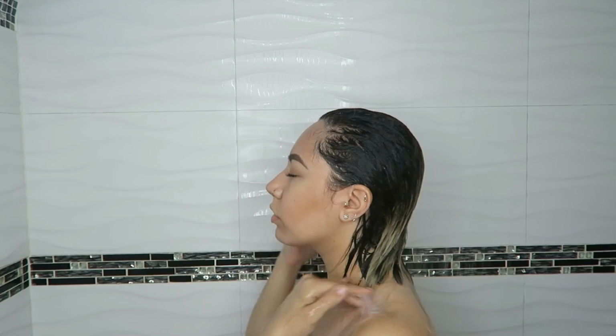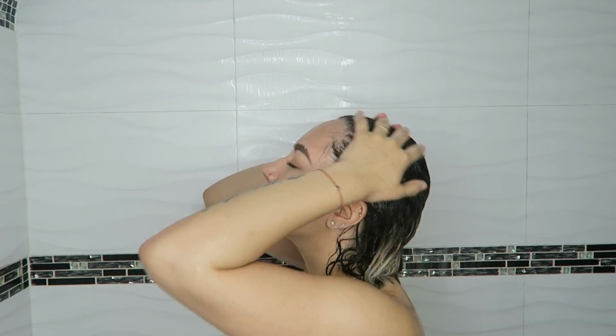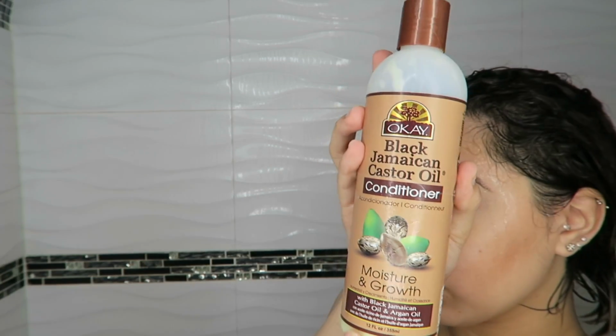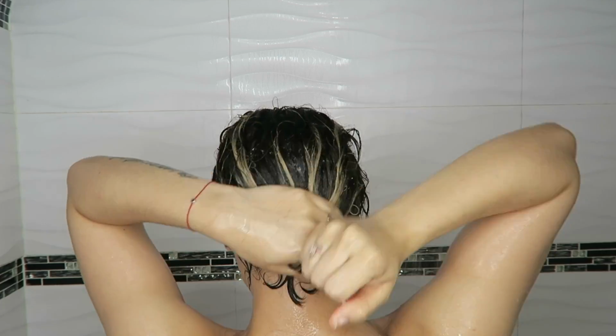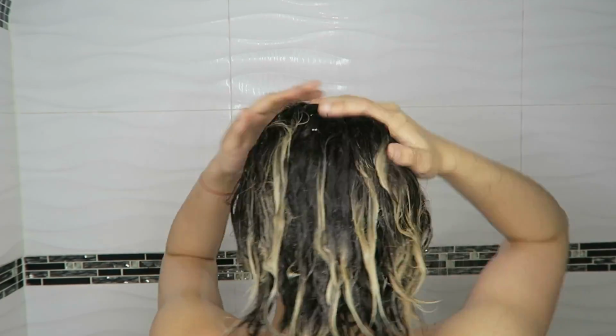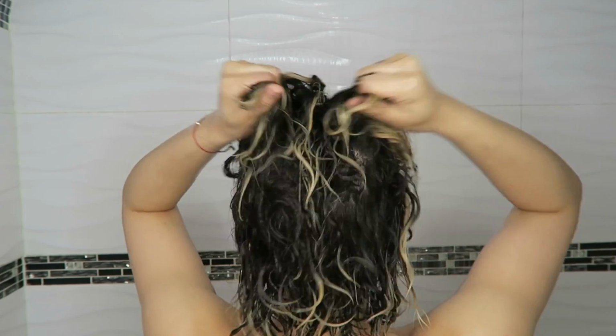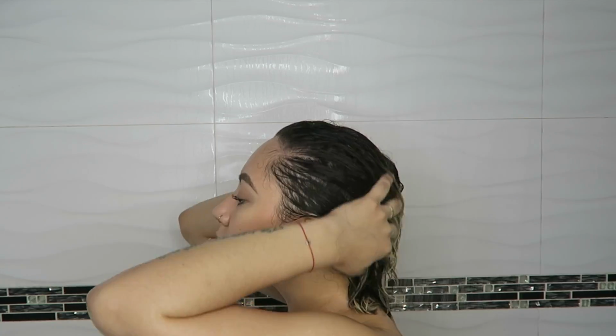I'm trying to get my follicles back to life, so I really just scrub that, and then I wash it off, and of course go in with the same conditioner, which is also paraben free and silicone free. It doesn't say sulfate free, so I'm not really sure about that, but I do believe that this really works. I've been using it for the past 3 months, and I've noticed a lot of growth in my hair. For the conditioner, I just mainly keep this on my ends.